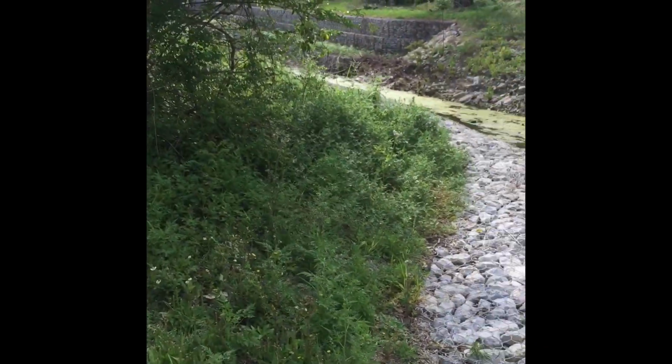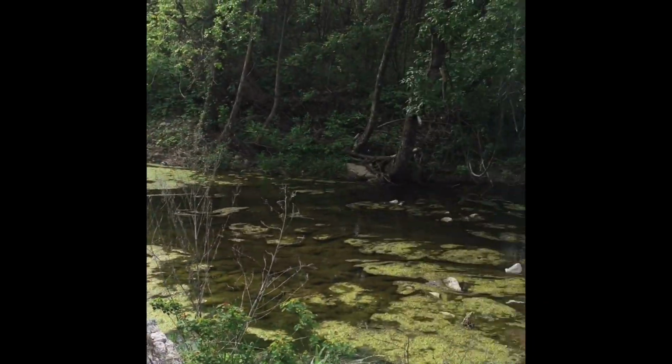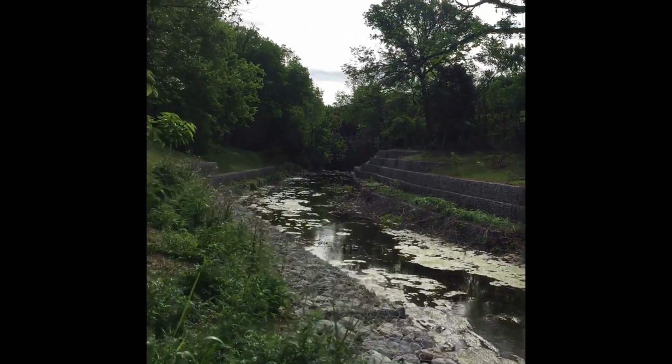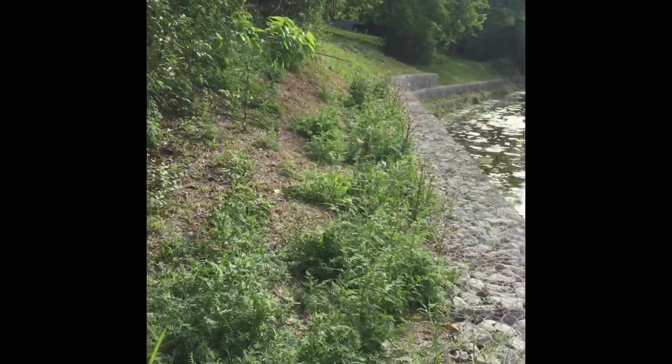Alrighty. I think we actually will do a little bit up here, too, just so they have a walk path to get through here. But that's not that bad. Just this little area here.